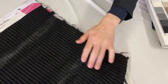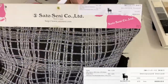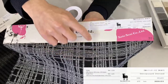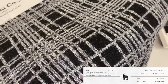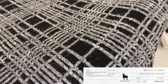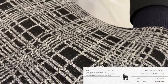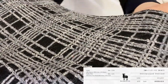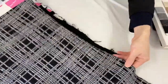And the last stitch is a combination between Aztec and Aube Fine. This black part comes from the Aube Fine, and this gray color comes from the Aztec. Can you see the difference between the black color and the gray color? The gray color gives a nice three-dimensional effect because of the slough yarn, and the black color is Aube Fine wool linen yarn, so it's very flat. So it would be very nice for checked patterns. If you use two different yarns, it would be very good to give new proposals.